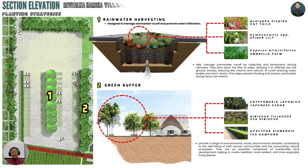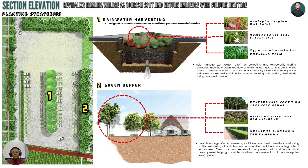For the next slides, I will talk about my section elevation and my plan with more information on planting strategy, which is I propose the rainwater harvesting and green buffer. The rainwater harvesting is designed to manage stormwater runoff and promote water infiltration. The plants that I chose are Acalypha siamensis, Hemerocallis species, and Cyperus alternifolius. This planting strategy helps to manage stormwater runoff by collecting and temporarily storing ground water.